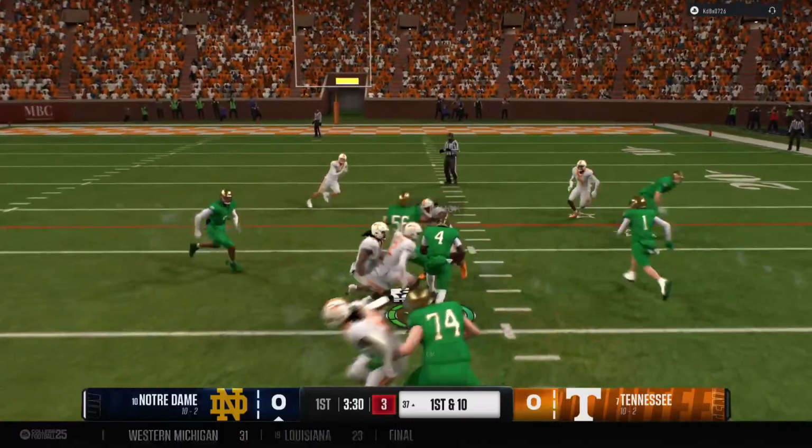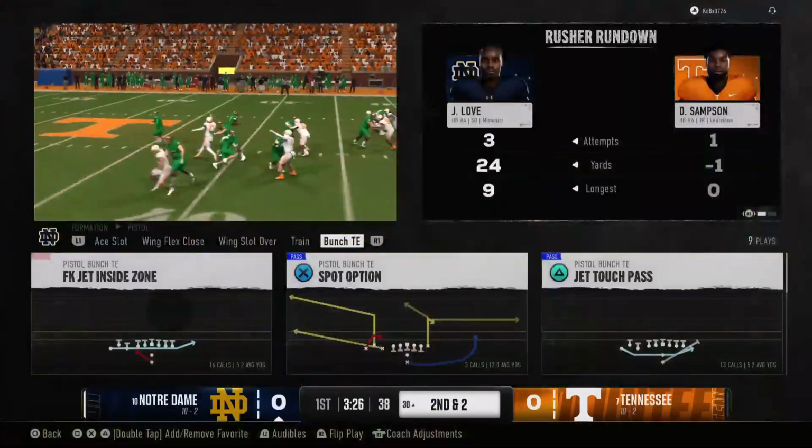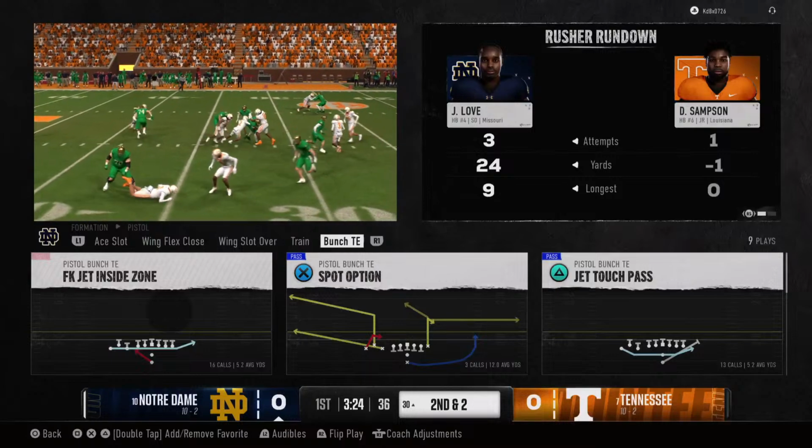Handoff to the single back. They've got him, but he picks up 8 yards. Sets up a nice 2nd and 2.